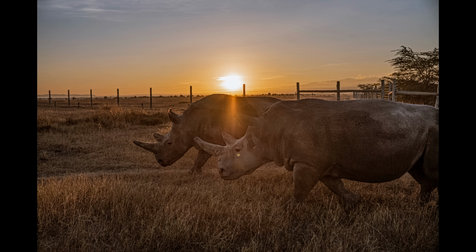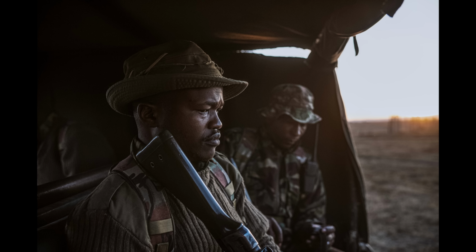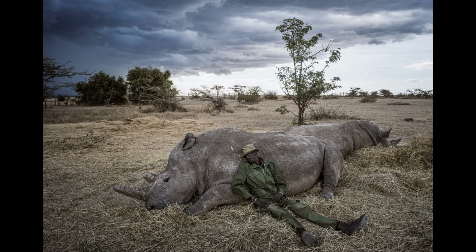This is my passion, so it's not work. I want to be there, but I also have to be there. I have to be there to capture these moments as they unfold. I have to be there to understand their story and to be able to tell their story accurately. So every day for those two weeks, I was there sun up to sundown.